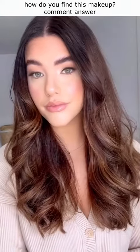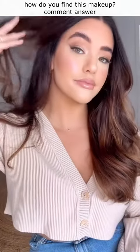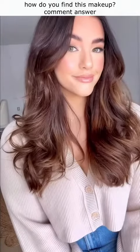So this is Samantha's finished look. I also added some 110 lashes from Ardell. They are the perfect natural lash, and you can barely tell she even has them on. Just adds a little bit of extra oomph to her look.